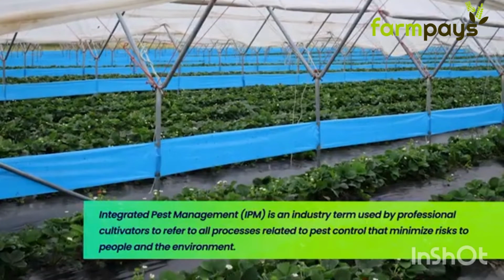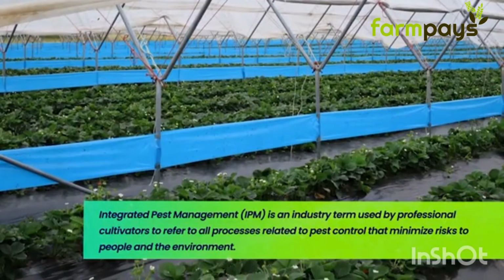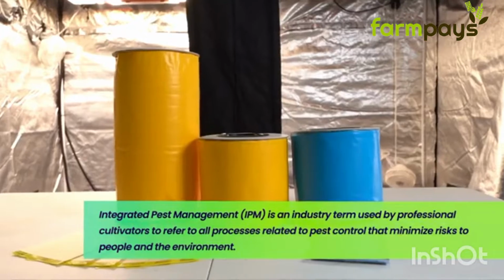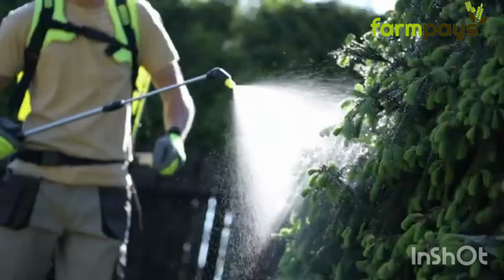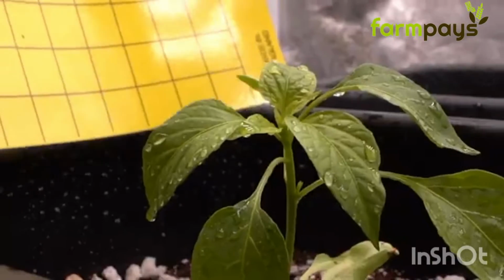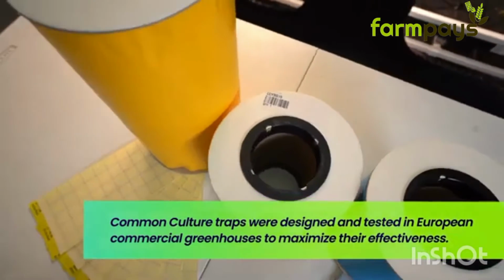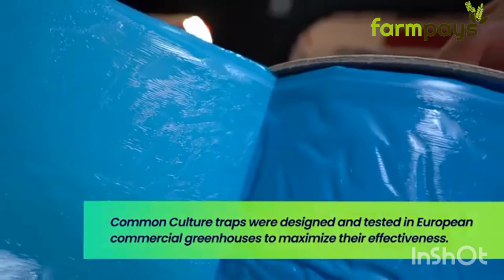Otherwise known as IPM, the commonly used phrase for holistic approaches to pest control. Sticky traps are a great solution for cultivators who wish to control pests while minimizing the amount of harmful pesticides they need to use. Common Culture sticky traps and rolls are manufactured in Europe to high commercial agricultural standards, with the best science available behind them.